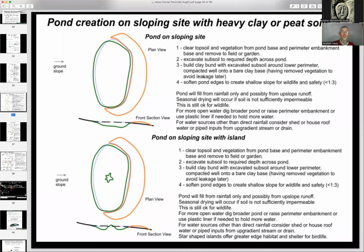There we go. So if you're creating ponds on a sloping site with heavy clay or even peaty soil, you can simply dig it out and mound your clay on the lower side and compact it really, really well. Again, taking great care to keep your edge slopes nice and gentle. Now, something to keep in mind is that ideally what you do first is you clear the topsoil from all of this area, so from under your pond and from under your mound.